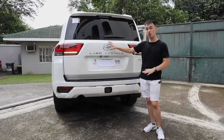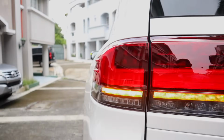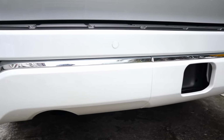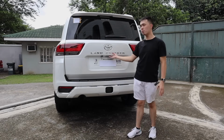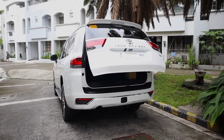I like that look. The Toyota badge is bigger than ever. You get sequential turn signals on here, plus LED taillights. You got more chrome down here, and you also got a place to put a tow hook. To open this up, unfortunately, you no longer have a split tailgate, so you just press over there.